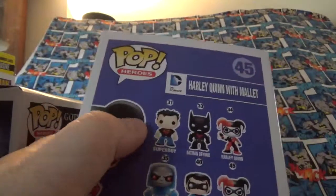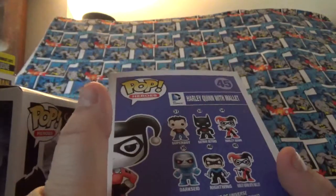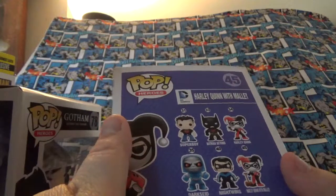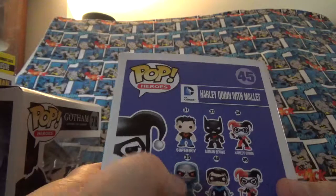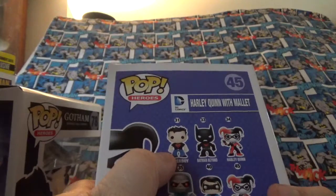Darkseid's pretty expensive, so is Superboy. Nightwing's going for about $30 right now. Darkseid's hitting around $50 to $60, depending if you get the glow-in-the-dark one or not. And Superboy's been pretty high priced up there as well. So I don't think I'm going to get those.